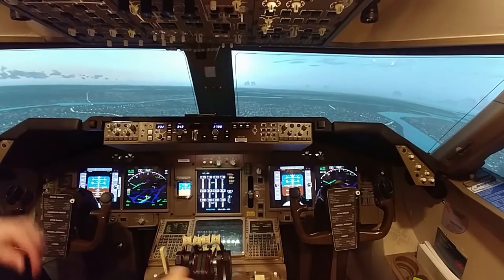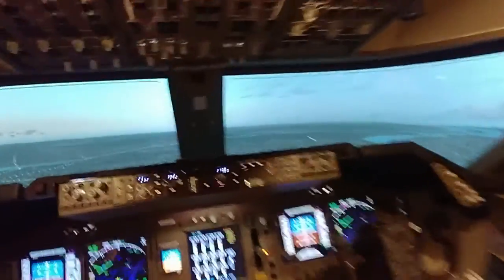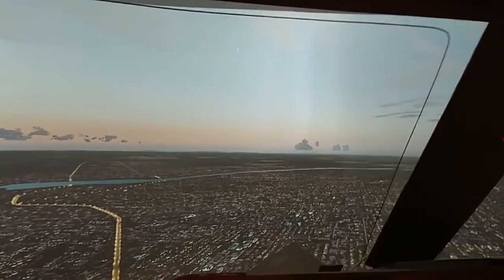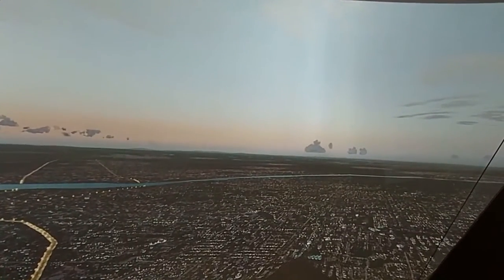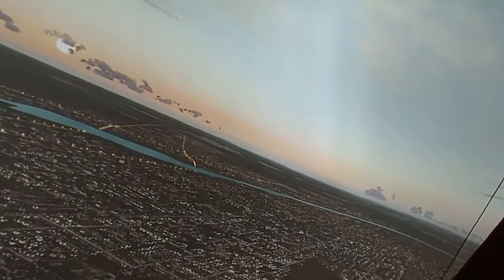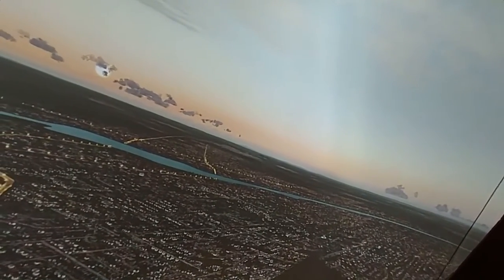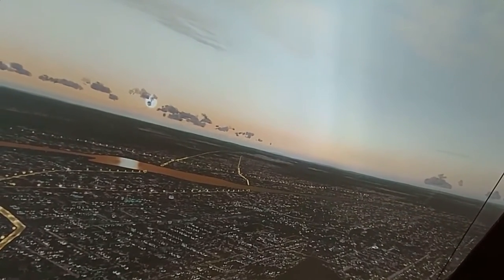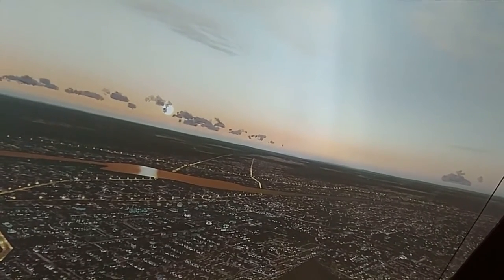I want to show you guys how beautiful these textures are. So take a look out there. We're gonna go around now. Now you're gonna see the sun is gonna blind you. As soon as we're facing the sun, you're gonna see it just gonna blind you, just like the real thing does.